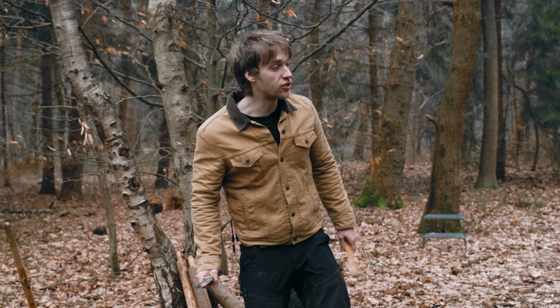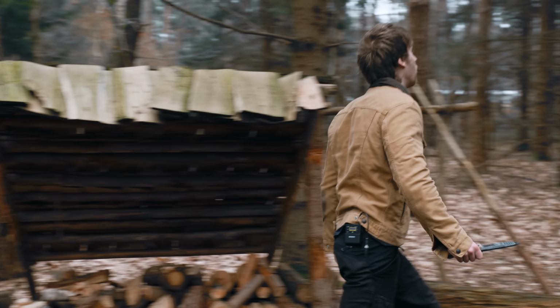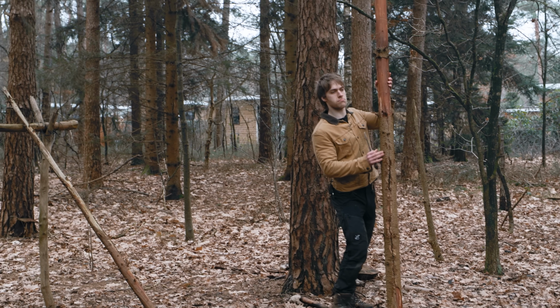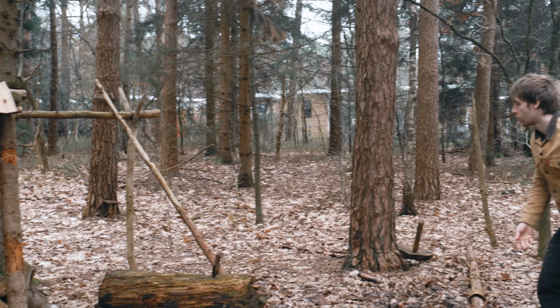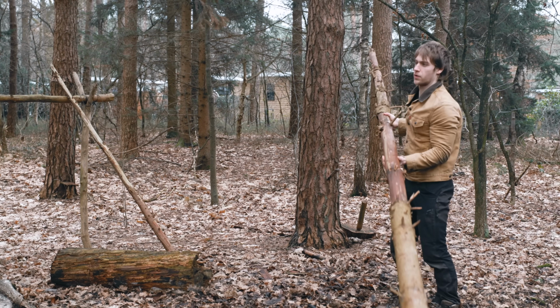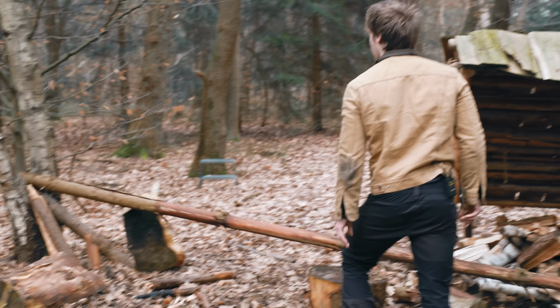Now, the second thing is chopping. And what did they say that I had to chop? A small tree. Now we have a small tree right over here. Oh God. Who doesn't? Look at this, Mom. I'm very cool. Yeah. So we're gonna cut this tree in half right about here.